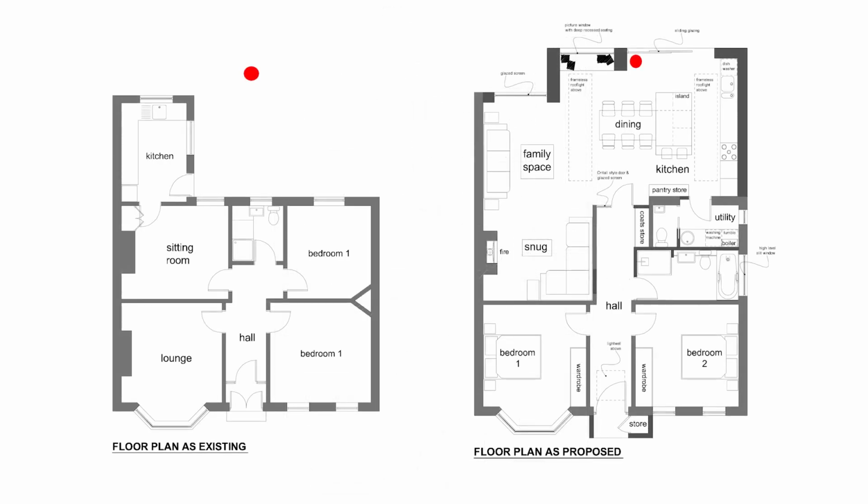And here's the side-by-side existing and proposed plans for you to look over. The existing property was approximately 68 square meters. The extension we are adding onto the rear is about 35 square meters. So we've basically added 50% of the original size onto the property.